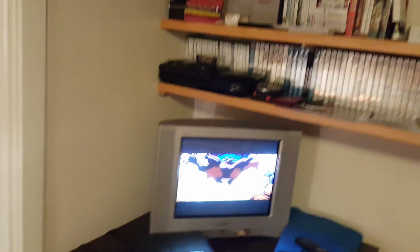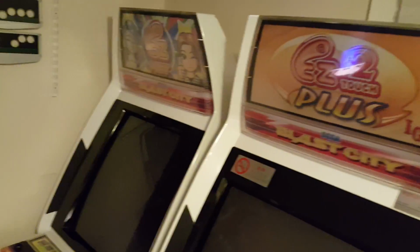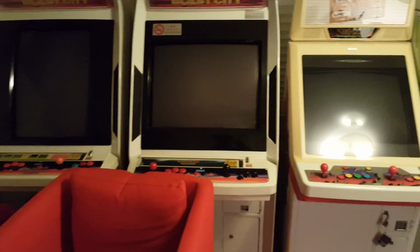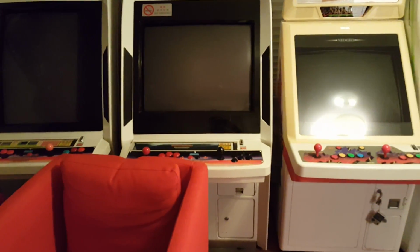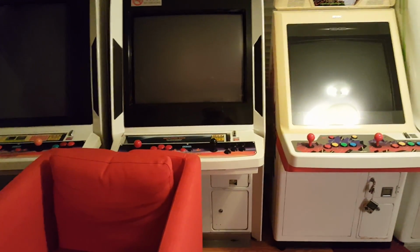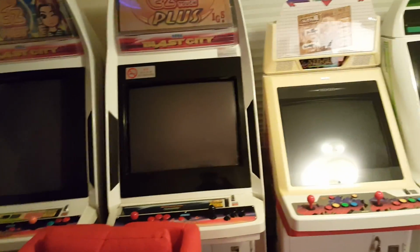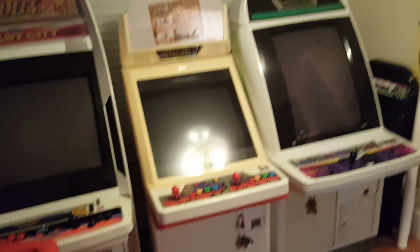This room is 9 by 11 feet, so pretty small. I've had as many as 7 people in this room all playing games. Actually, probably more than that, probably close to 10 people. That's over capacity for sure.